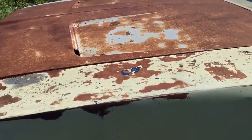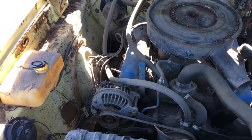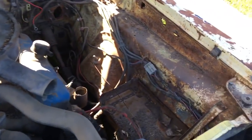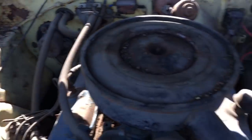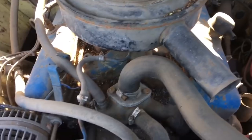Go ahead and pop the hood here for a second. Ta-da! Pretty much a whole lot of nothing too special. We have a 318 AC radiator. We have inner fenders that are junk. Another inner fender that's junk. A motor that's, well, who really cares? I mean, it's just a 318.